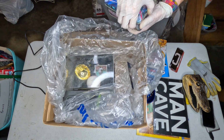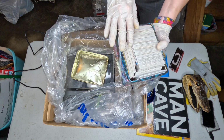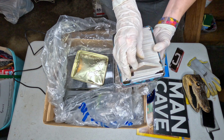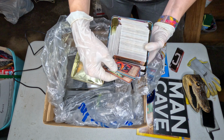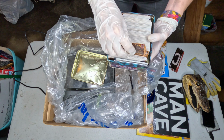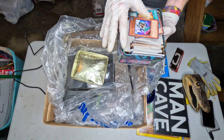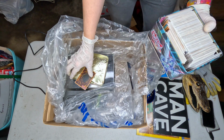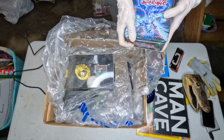Yu-Gi-Oh cards. Feels pretty heavy. Oh. Tons and tons. I don't know anything about these, you guys. Do you? If you know anything about Yu-Gi-Oh cards, you can tell me what to look for. What are some really good ones to look for? That'd be awesome. But first of all, let me not mess these up. I don't want to start bending them up because I'm being clumsy. Oh dear. Okay, close that up. Set this one aside to look at as well.